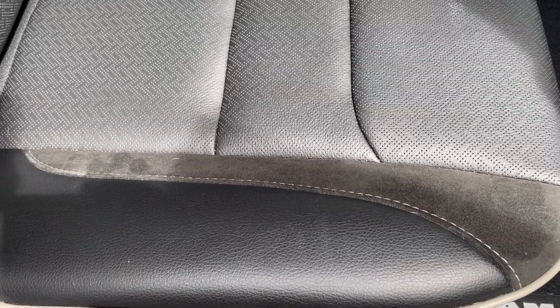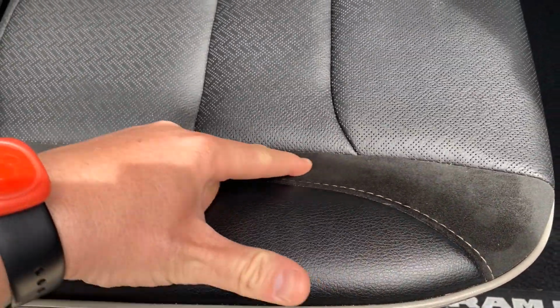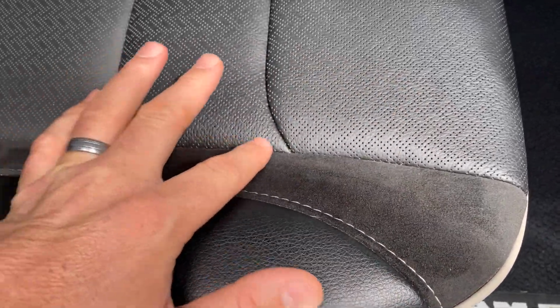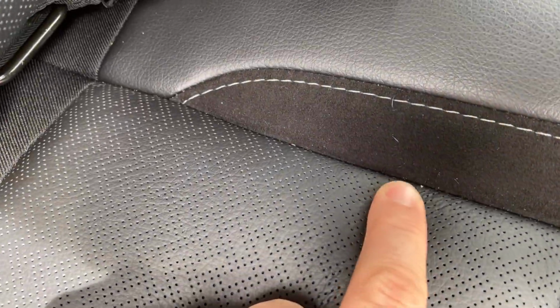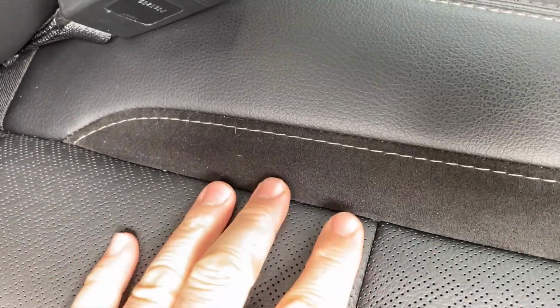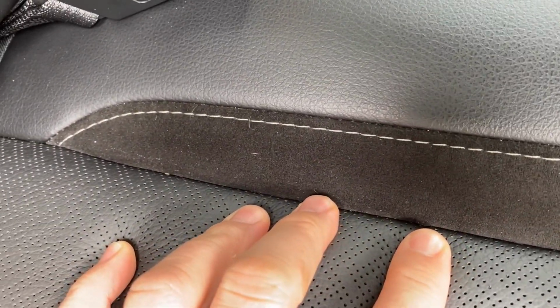So this truck is the Laramie edition, and this fabric inset here, it's like a micro suede, is a crumb magnet. Some of the crumbs from my kids' car seats came out, and you can see it just attaches to this, and it takes multiple passes by a vacuum in order to get it off.